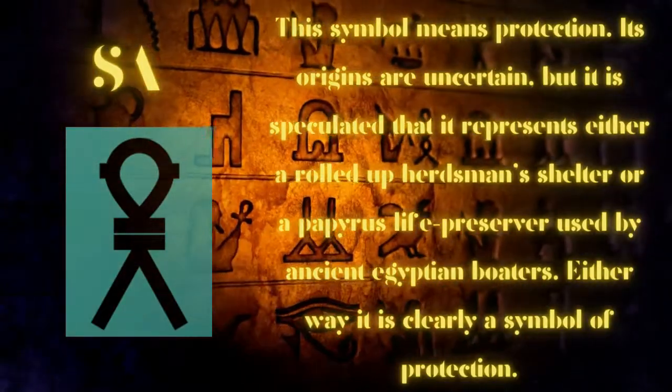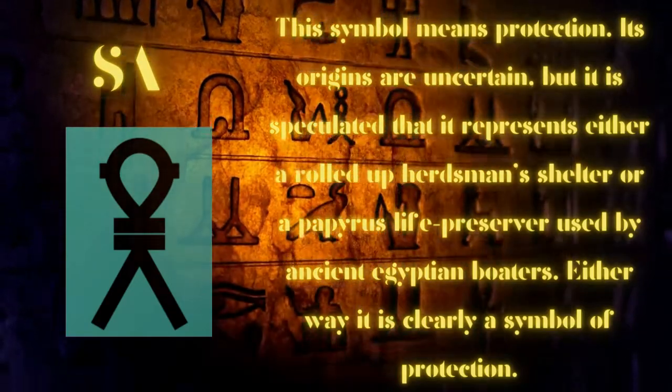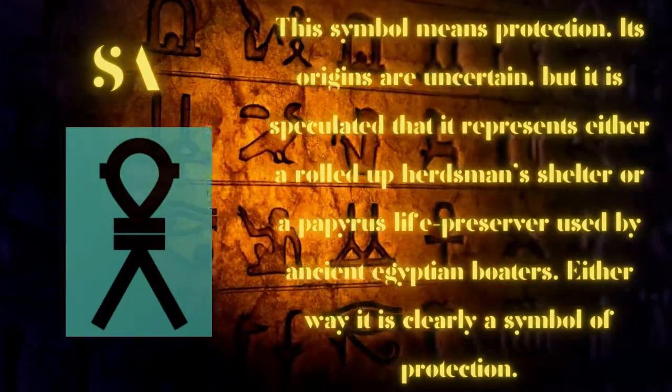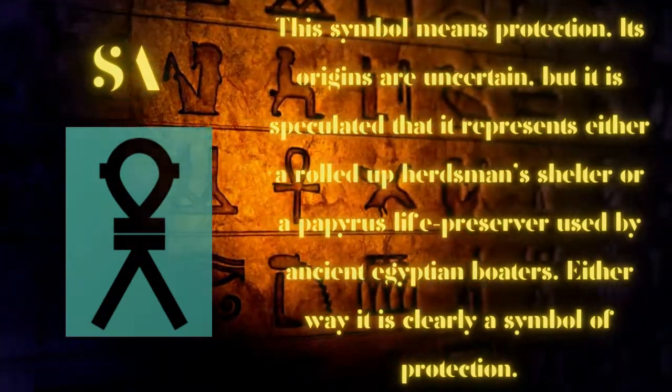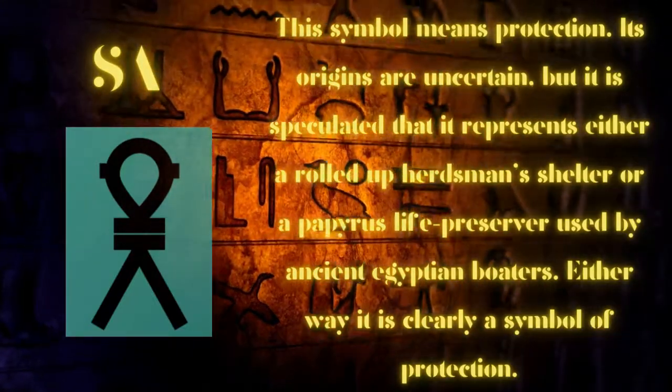Sa. This symbol means protection. Its origins are uncertain, but it is speculated that it represents either a rolled-up herdsman's shelter or a papyrus life preserver used by ancient Egyptian boaters. Either way, it is clearly a symbol of protection.